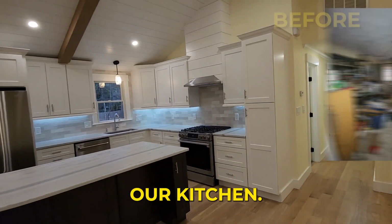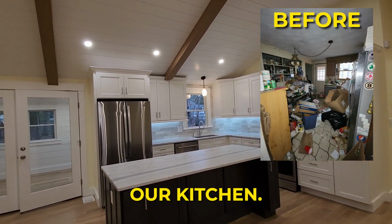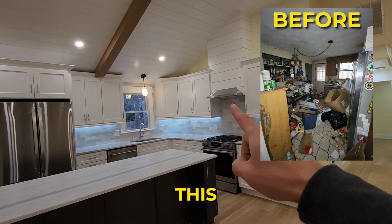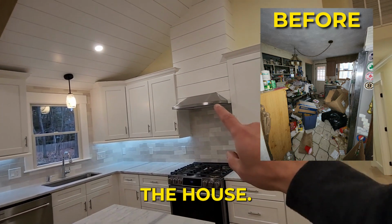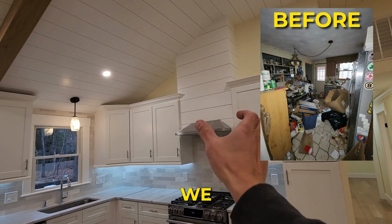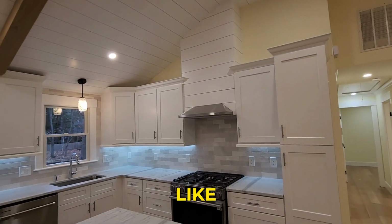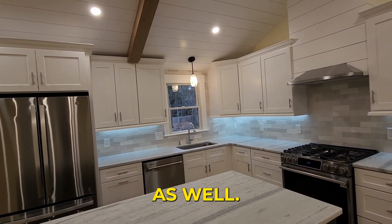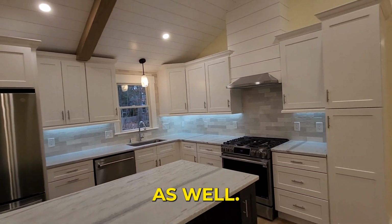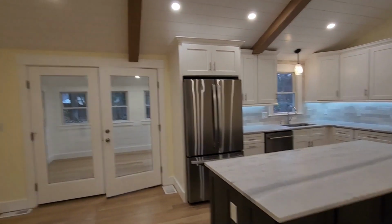And here is our kitchen. You can see this vent hood actually vents outside instead of venting back inside the house. To cover the vents, we continued the shiplap so it's continuous with the ceiling as well. I really like how that came out. You can see the under cabinet lights as well. Came out really good. Vanity on the side here.